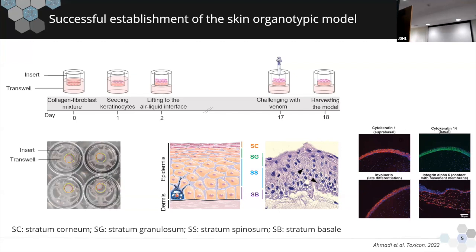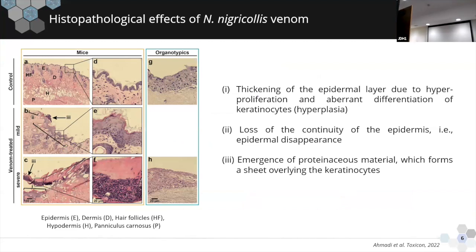So the idea was to check if this model works for venom alone, and if it does, then we check it for the neutralization effect of antibodies. After confirming the establishment of the model, we also injected some mice to compare. And when we look at the sections under the microscope, we see some inherent difference between mice and human, right?